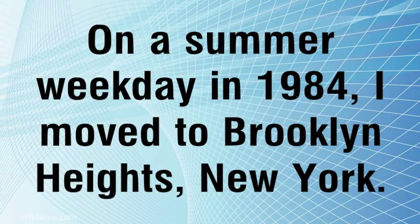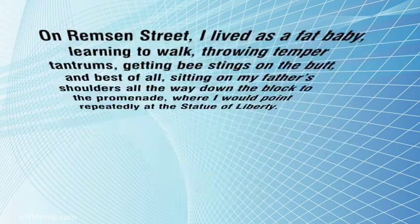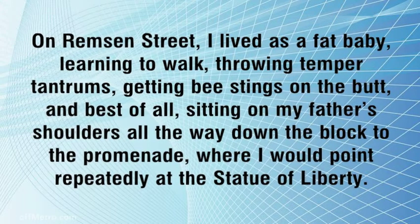On a summer weekday in 1984, I moved to Brooklyn Heights, New York. This was the place for remembering happy early age things. On Remsen Street, I lived as a fat baby, learning to walk, throwing temper tantrums, getting bee stings on the butt, and best of all, sitting on my father's shoulders all the way down the block to the promenade, where I would point repeatedly at the Statue of Liberty.